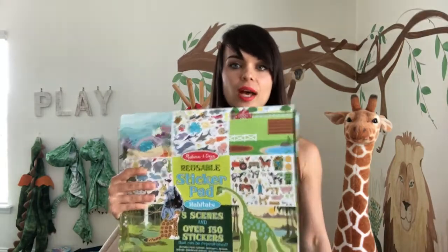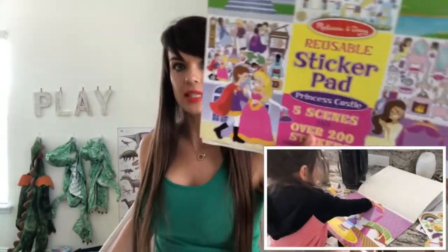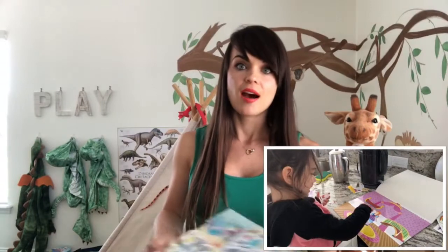So if you have a boy, they will have it. Scarlett was obsessed with dinosaurs for the longest time, for over a year. She still likes them a lot, but she's more of a girly girl now. But this sticker pad with these dinosaurs would, I swear, entertain her forever. And now they also have the princesses, and she's into princesses, so we've been doing this one a lot. So I really recommend them. They're very inexpensive, I think about $8, and they're great entertainment for your kids.